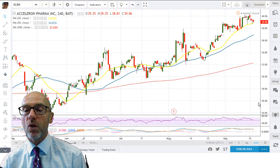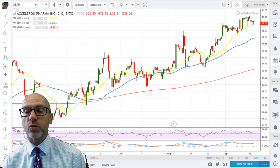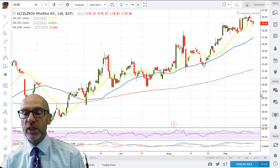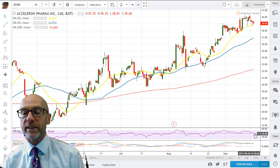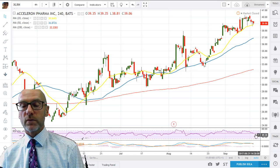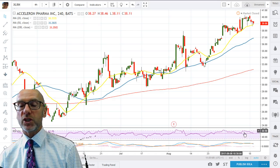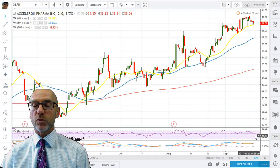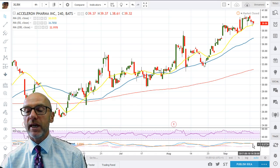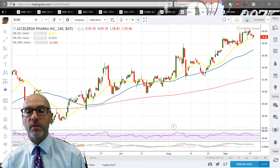On the 4-hour, we've pulled back to the 20 average. I don't think that will hold today. The next support is at 38, then at 37. You can see the drift off on the RSI, still above 50 at 56.64, but we did have a non-confirmation there, so be aware there's some warning signs. Likewise, there's warning signs coming out on the MACD as the short moves below the longer term.